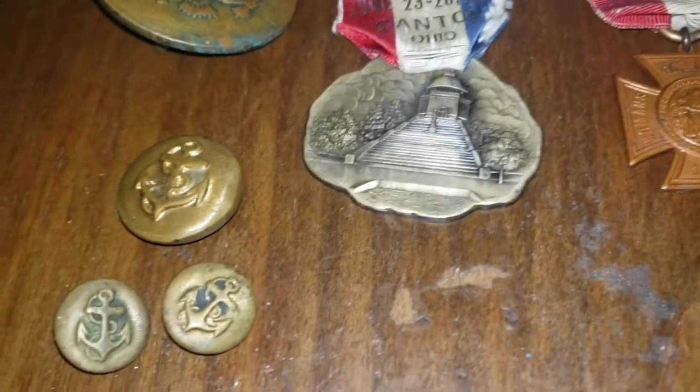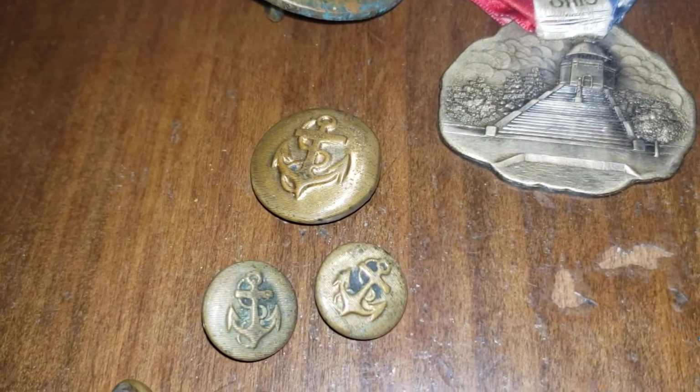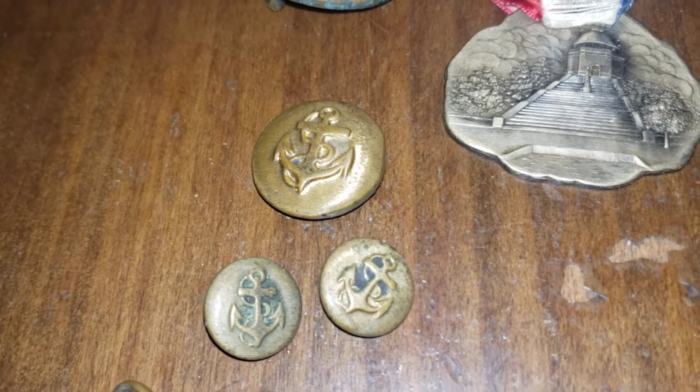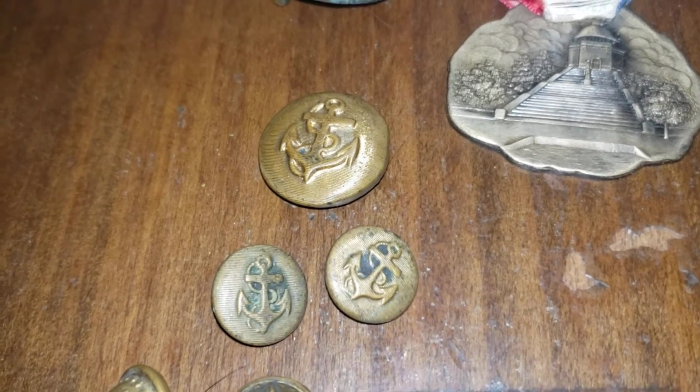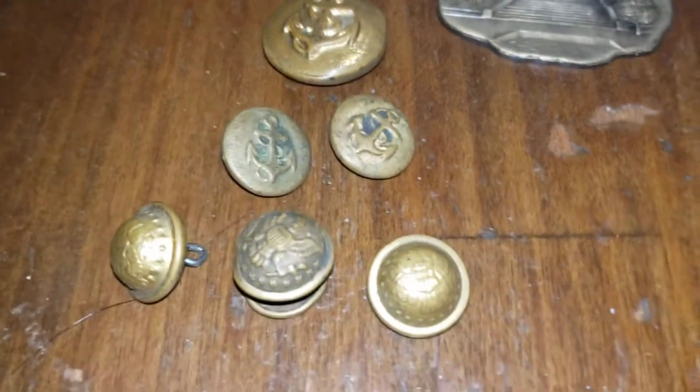Then these Navy buttons here. I'm not sure if they're Merchant Marine. They're pretty old though, probably late 1800s to early 1900s. And then we get into some really cool buttons that I haven't seen in a long time.